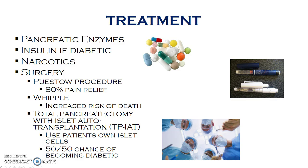When possible, modified Whipple procedures are performed to save more tissue compared to the classic Whipple procedure and can be successful for pain relief and return to daily activity. For appropriately selected patients whose pain remains incapacitating despite standard medical and surgical approaches, there is a total pancreatectomy with islet autotransplantation, TPIAT.